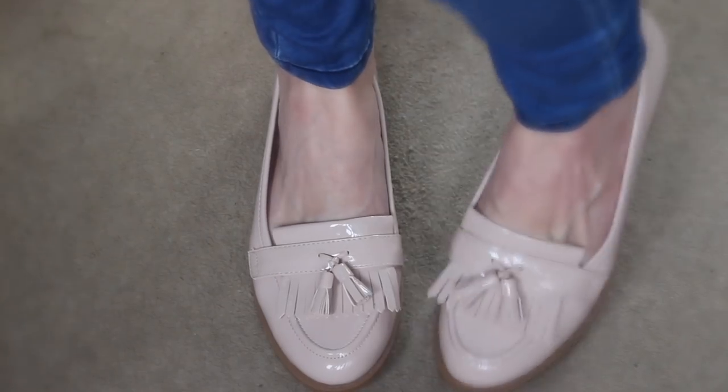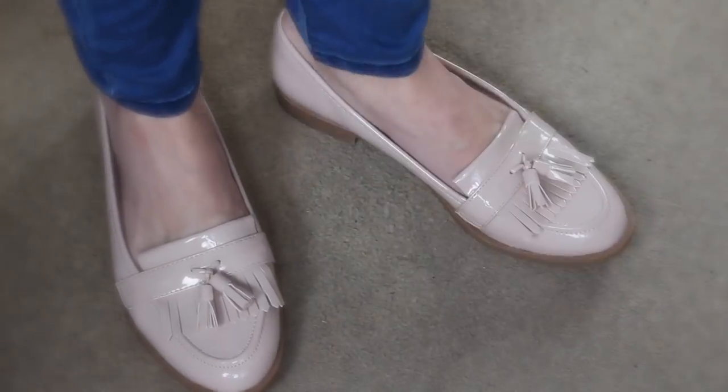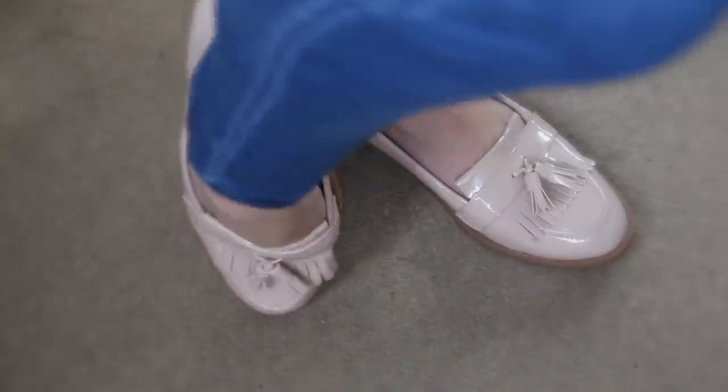The first pair I got were these really beautiful nude patent shoes. I actually saw these on Primark's Instagram and I rushed out to get them along with the top, but unfortunately I couldn't find the top anywhere, but I managed to find the shoes, and they are really beautiful. They have this tassel detailing on them, and hopefully I'll be able to try them on and show you. And these were £10, but they're really good quality and comfort. They have this squidgy bit in the actual shoe, which makes them a lot more comfortable.